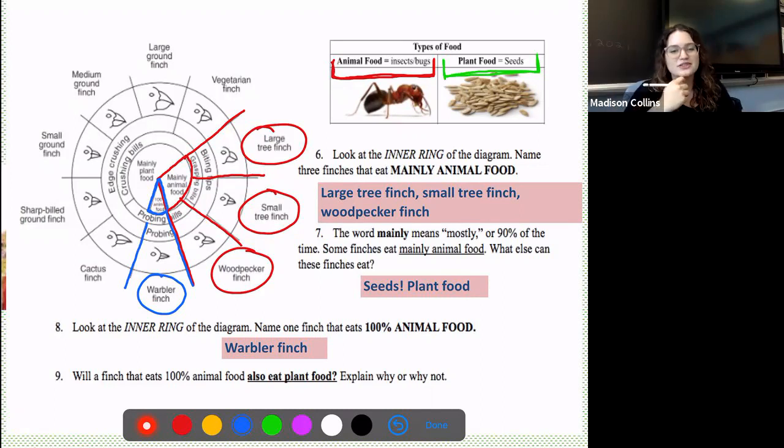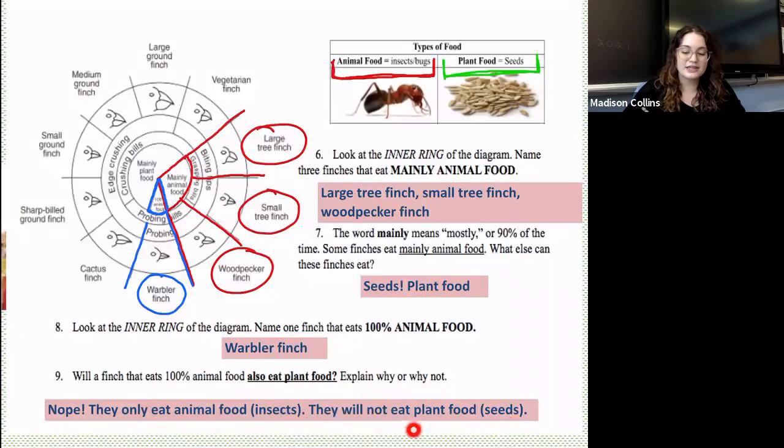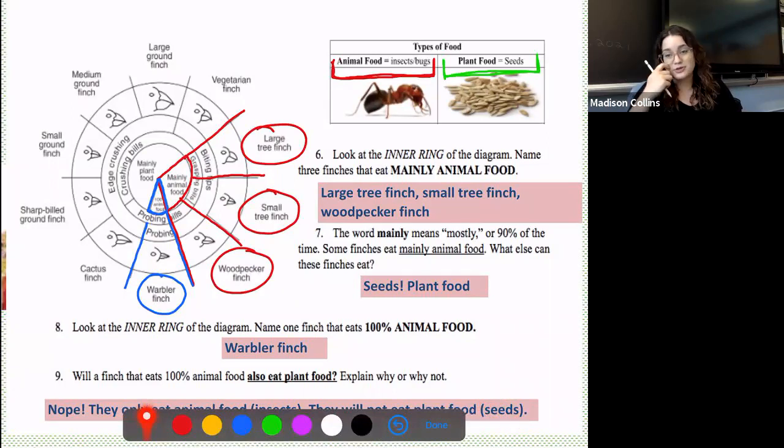All right, number 9, will a finch that eats 100% animal food also eat plant food? Explain why or why not. Well, I just said, like our warbler finch, any animal that eats 100% animal food is not even going to want to look at plants. They're like, vegetables, not for me. Seeds, absolutely not, okay? They are not equipped to eat plant food. So no, they only eat animal food or insects. They will not eat plant food or seeds. And essentially the reason is their physiology won't allow them. Their beaks aren't the correct size, or their digestive system won't allow them to process those foods.